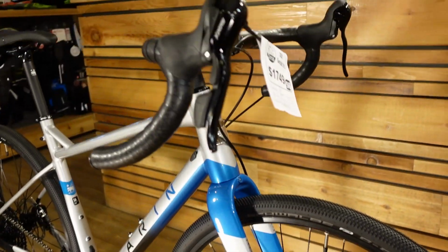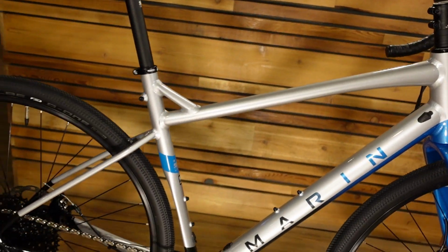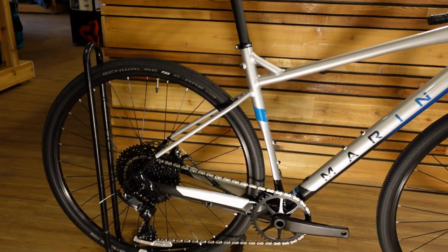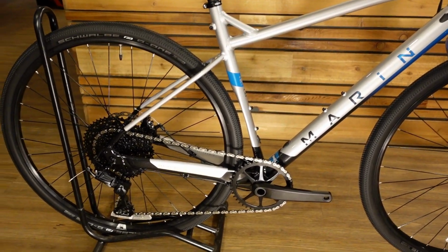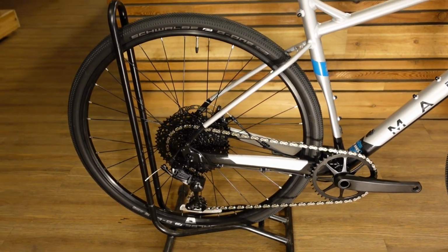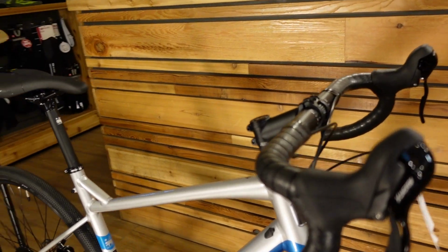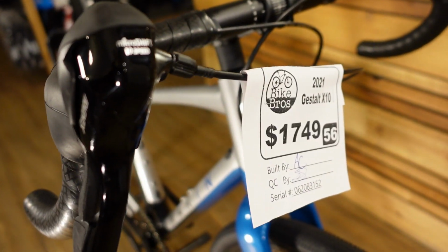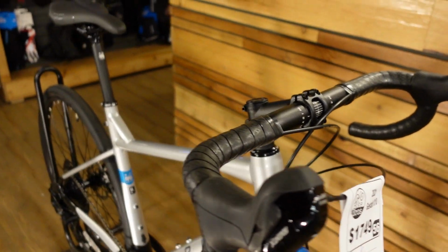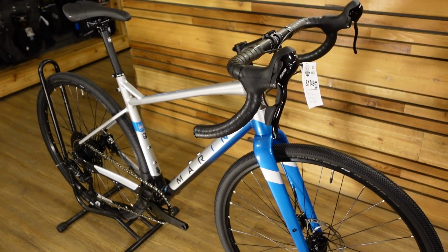So $1,749, alloy frame, carbon fork, dropper compatible, a really nice wide range drivetrain on there, courtesy of that Advent X 1x10 drivetrain. And this, I think, is about as well as you could spend $1,749 on a drop bar bike if you want to just take those drop bars anywhere.